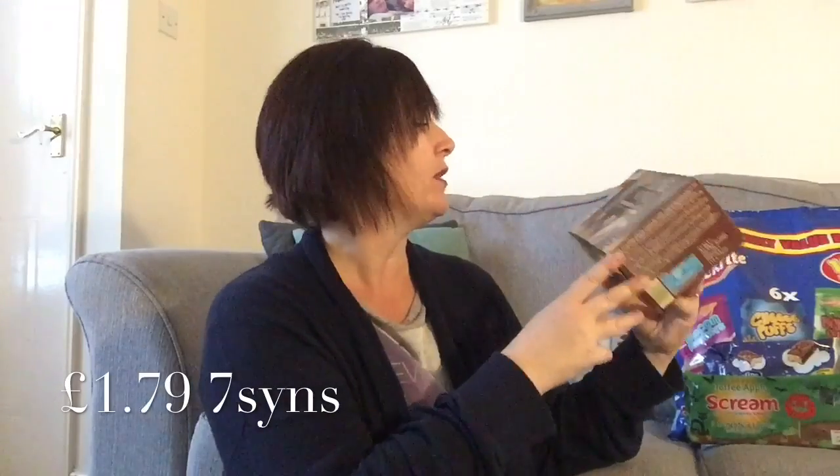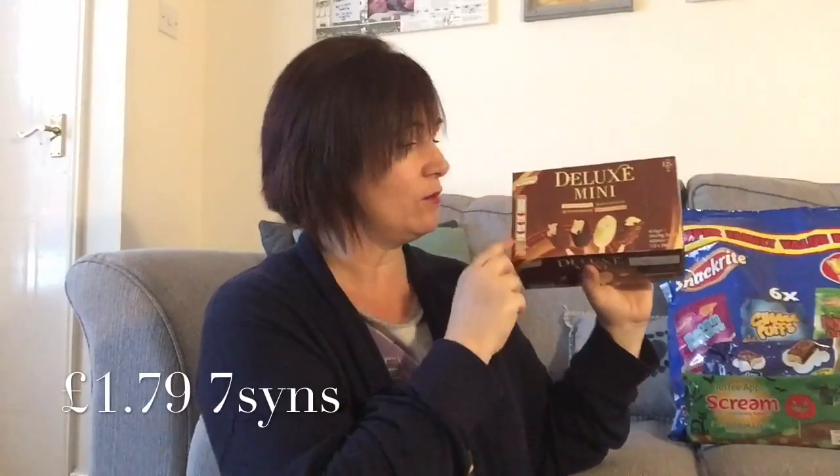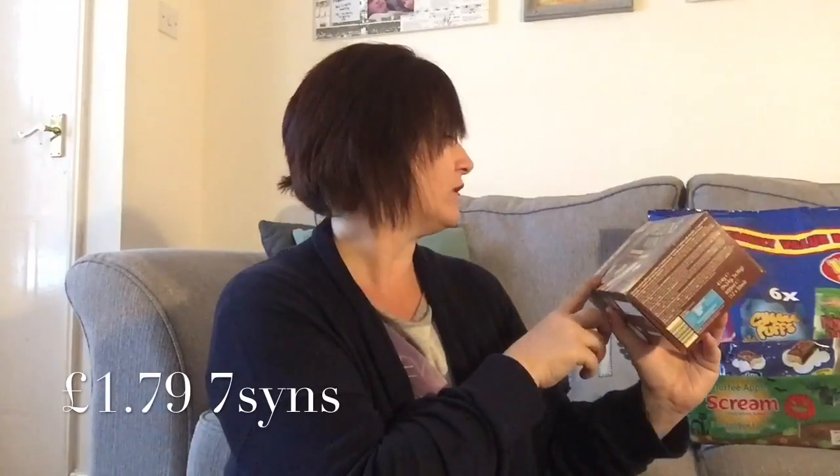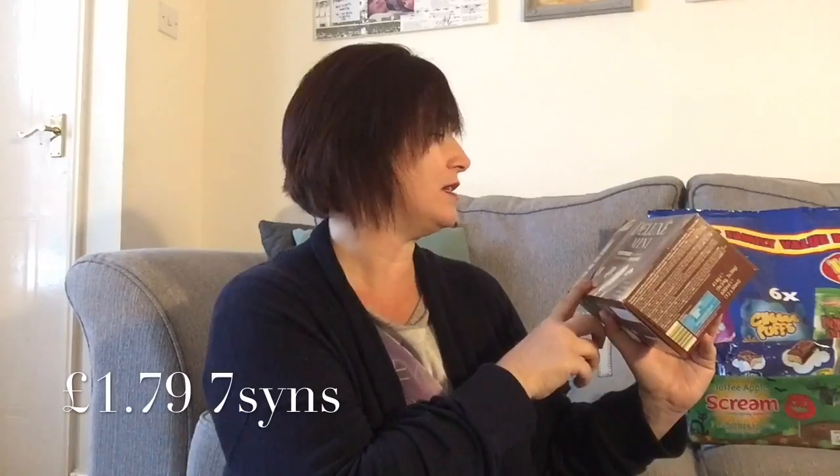Next is something that I had an accident with not so long back, so I've not bought these for a while, but I'm going to ask Mr. Dyble to ration them for me. Are the Deluxe Minis. Now these are just like your full-size Magnum lollies, but these are 12 little minis, and you get milk chocolate, dark chocolate, white chocolate and almond. So that's kind of like a milk chocolate with little almond pieces in with it. It's lovely vanilla ice cream in the middle, and you get 3 of each of those flavours, and all the bars are 136 calories, so you're looking at 7 Syns per little ice cream of those.